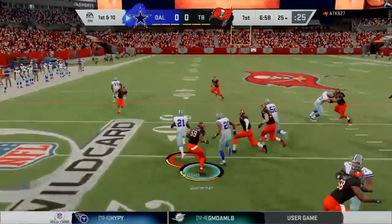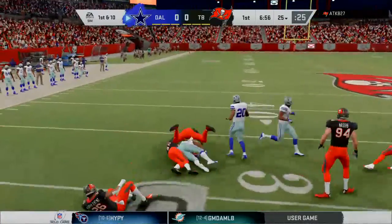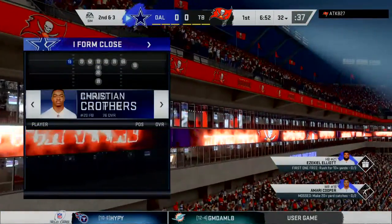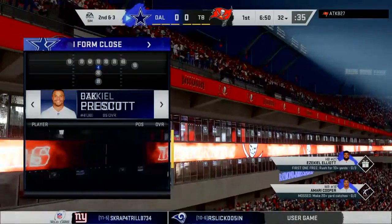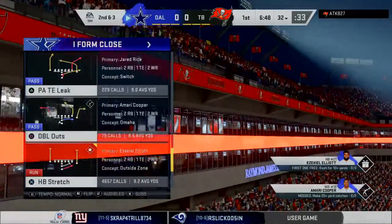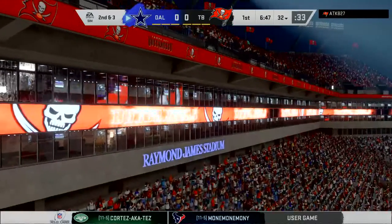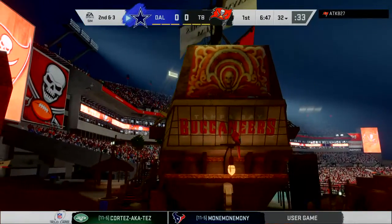Here's the first carry for Ezekiel Elliott. And he's going to be dropped following a pickup of 7 past the 30 to the 32. A nice run here early on. It doesn't take a great play caller to realize you want to establish a guy of his caliber who runs like this early because it'll pay dividends as the game progresses.